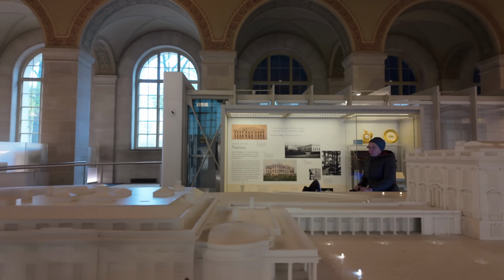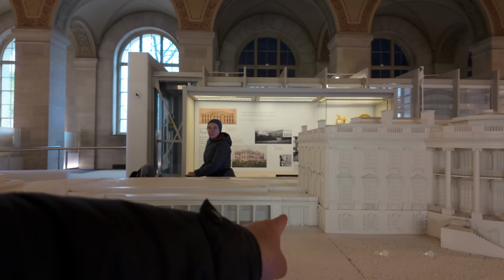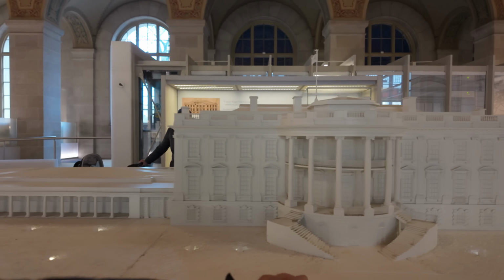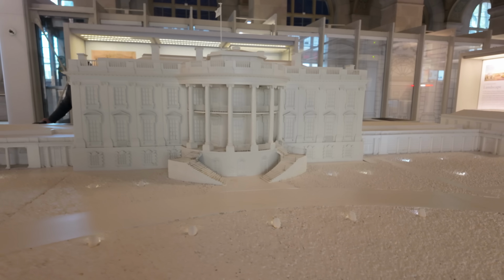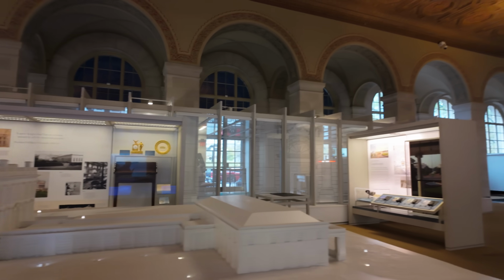There's the West Wing. That's the Oval Office. That's the colonnade. And that is the Palm Room doors right there. That's where you see me come out when I go to watch the helicopter. I come out here and then over to here, and then the helicopter lands basically where my hand is. And then, of course, the East Room, the Kennedy Gardens. And if one isn't enough, they have another model right over here.